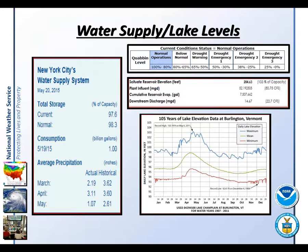Water supply lake levels, New York City system is about normal, which it should be after the snow melt got them out of the deficit of 20% below normal to just about normal now. Quabbin and Scituate, Boston and Providence's water supply about normal, and Lake Champlain, we're right about normal here in late May at just under 98, 97 feet.